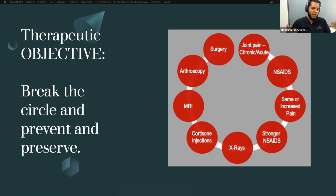Now we have that area. Well, now we have to run an MRI in order for us to know what's the situation of that articulation, so we can choose between going through an arthroscopic approach or a surgical approach.